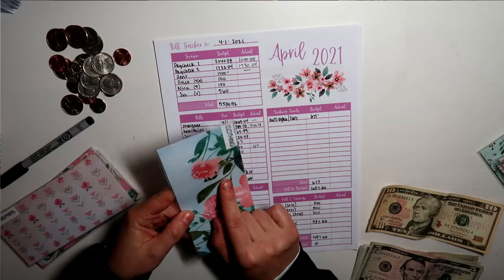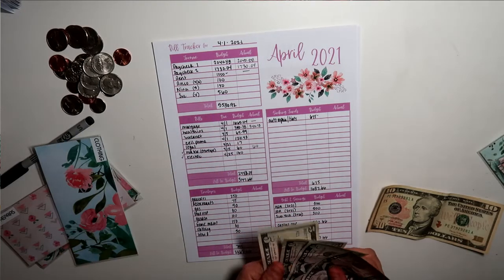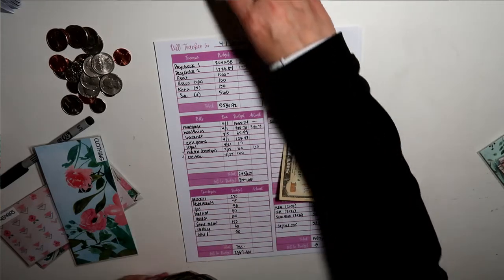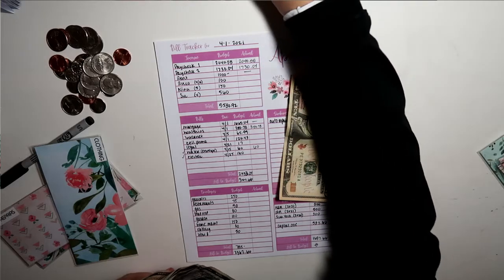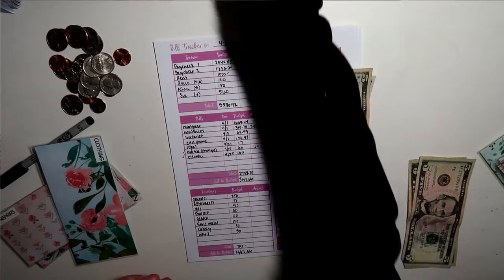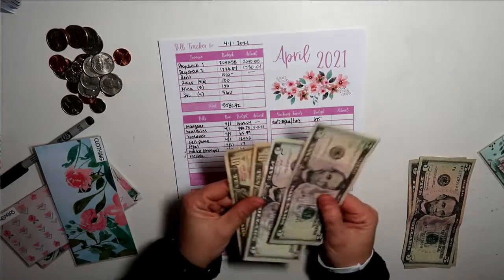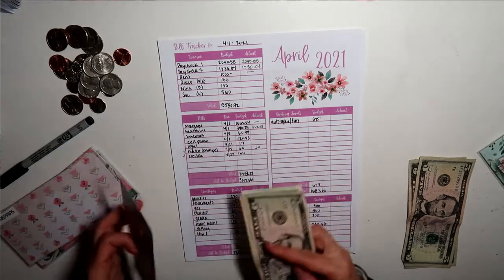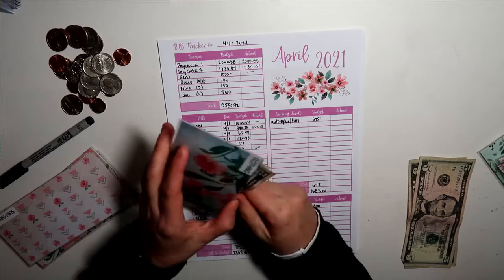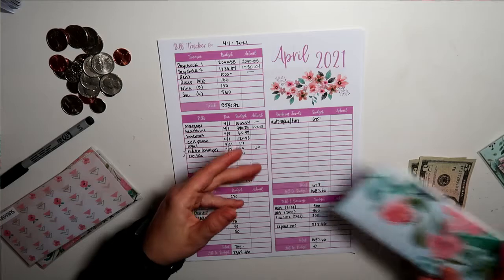Clothing. So clothing, I'm going to do $30. I'm stealing from my other pile. So I'm doing $30 for clothing. I bought almost all of my jeans at about the same time, and they are all just splitting.